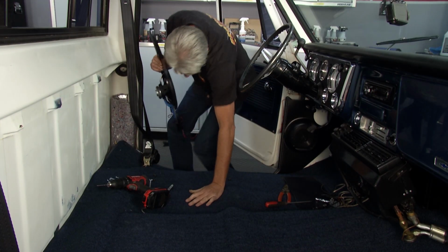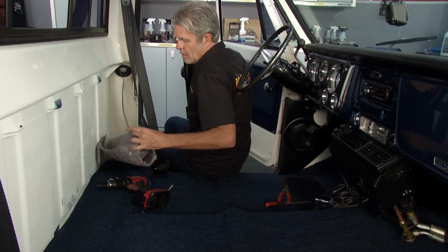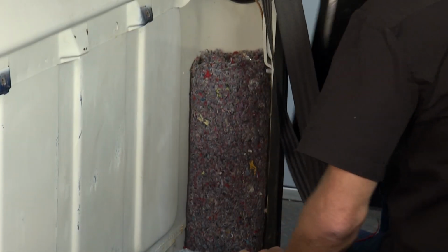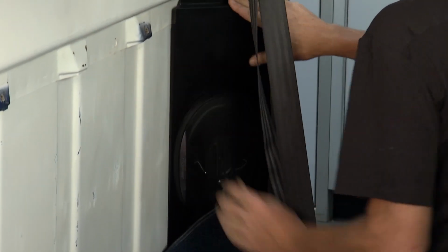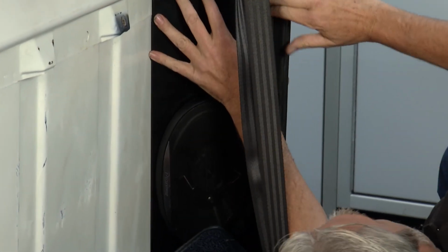Now, for the first step for us, we did a little recycling on this truck, something we took out earlier. You just want to get the old jute, old t-shirts, anything, and stuff them in the corner so that all the noise is going forward and it doesn't give any reverberation into the metal. You don't want to hear that rattle as you're going down the street. So that'll solidify that up.